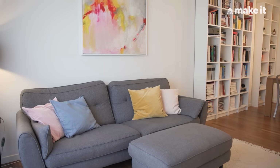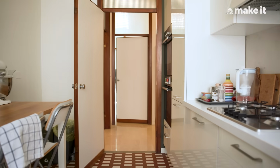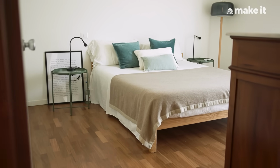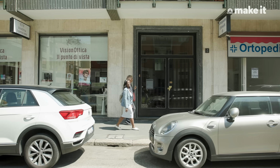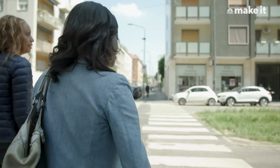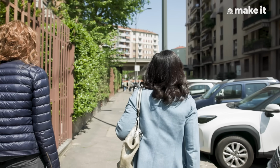Because Italians, generally speaking, are pretty sedentary, they're not moving every year or every few years. Renovating a rental apartment in Italy, I'm not going to say it's super common, but it's something that people do. This apartment is close to the metro, it's close to my son's school, it's safe, we have a lot of parks nearby. So basically we were like, let's do it.